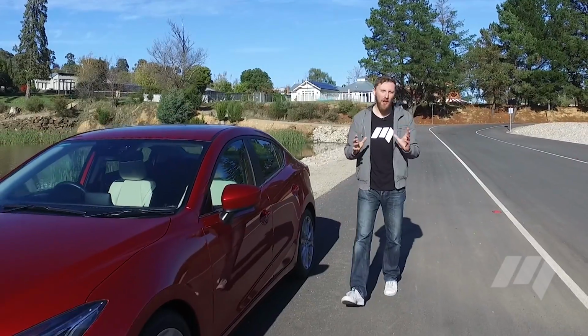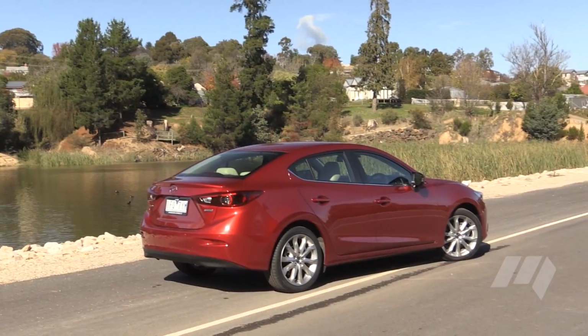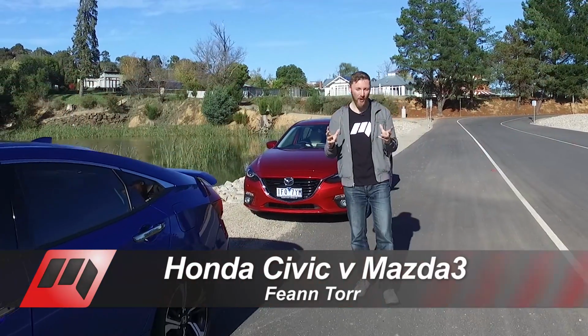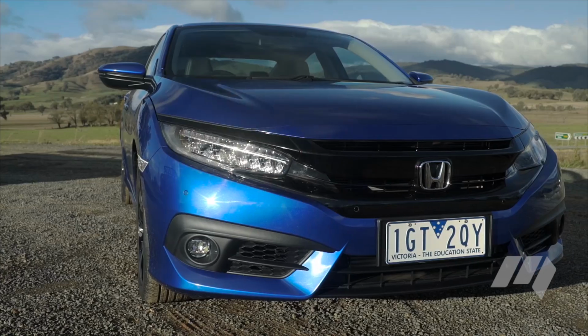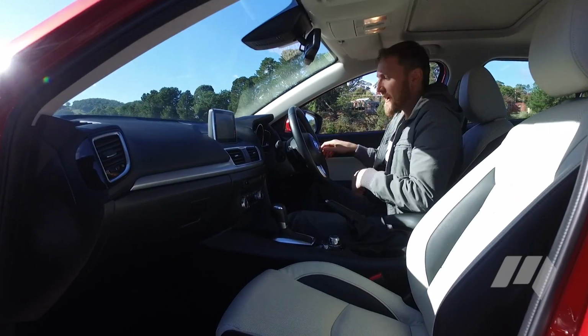The Mazda 3 is one of Australia's most popular passenger cars, and for good reason. It's brilliant. But Honda wants to get in on the action. It wants to take on the best in the business, and it's going to do it with this, the all-new 2016 Honda Civic. All right, first up, let's have a look at the interior of the Mazda 3.